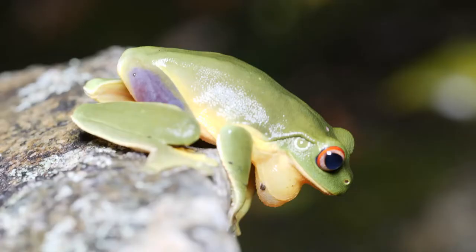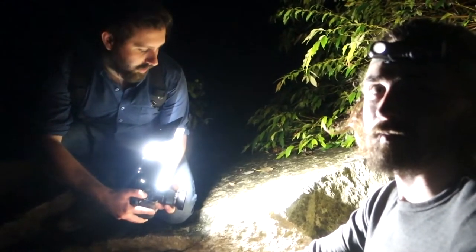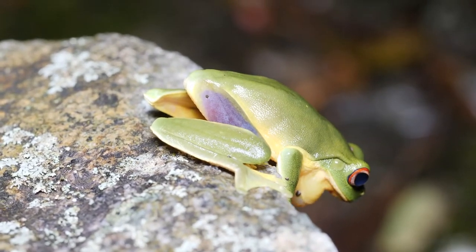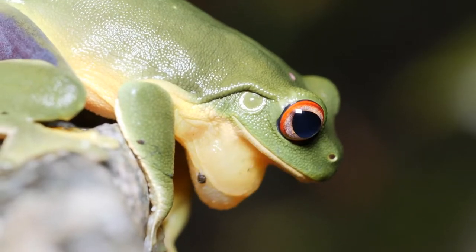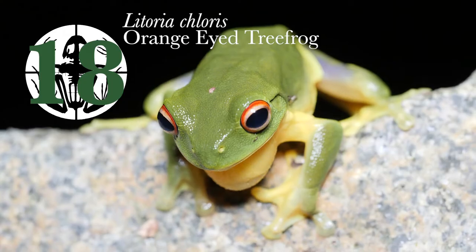Okay. Yes, nice. Litoria chloris. First frog of the night, and probably one of my favorite tree frogs, Litoria chloris, or the orange-eyed tree frog. This guy's sitting in such a good way. You actually see those purple markings on the back of his legs, which is so indicative of the species, and those beautiful, bright red eyes. Man, very cool. I love these guys. It's such a cool frog.